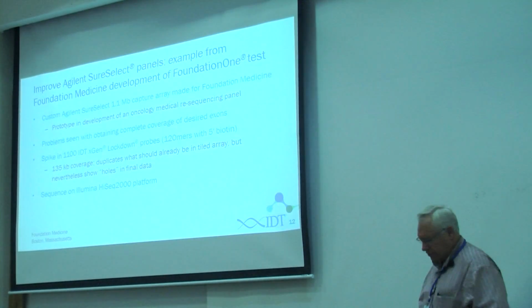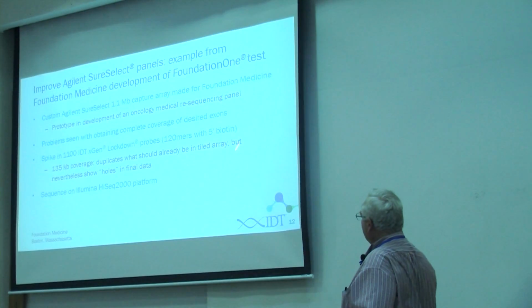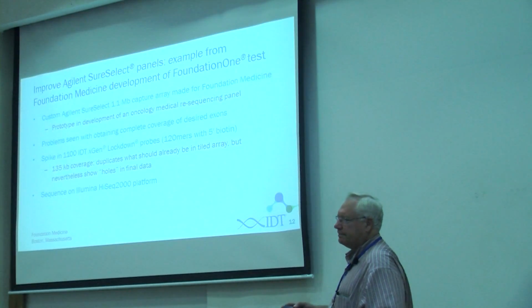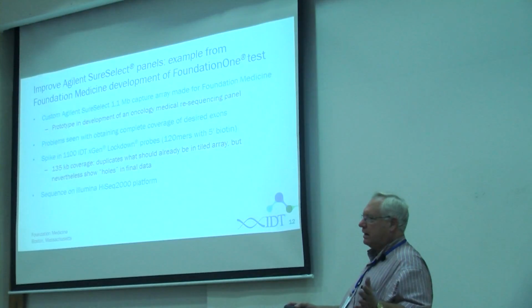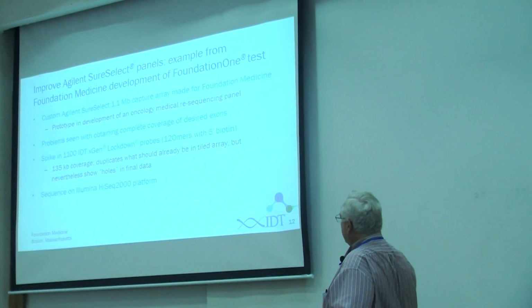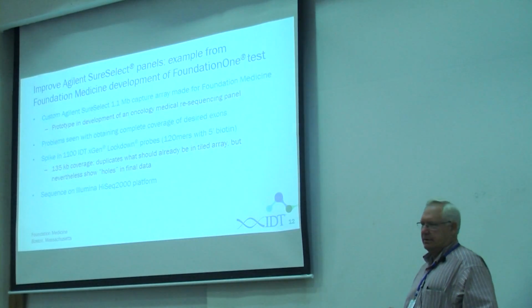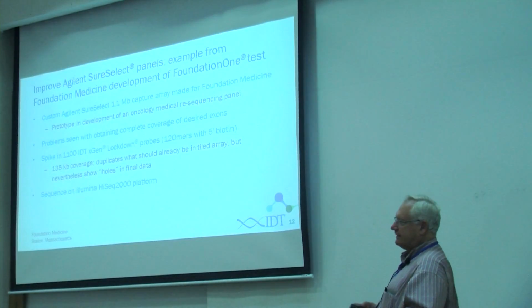So let me just sort of show our development process for this. Our first development with this started with Foundation Medicine quite a few years ago. And they were working on developing a commercial oncology test to be done on FFPE. And their first set was a 1.1 megabase adjuvant set. And they were having parts of that they just could not capture reliably. So what they wanted to do was see if they could spike in our kind of probes into that set and fix it.